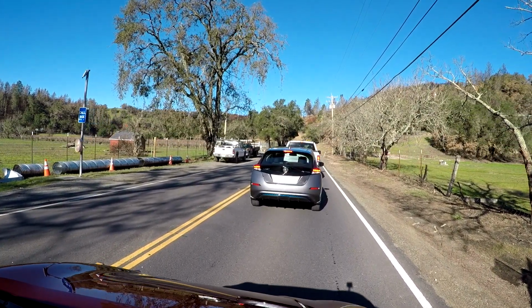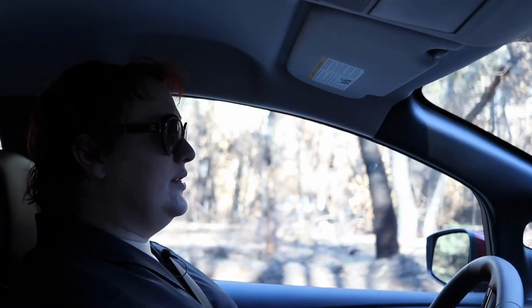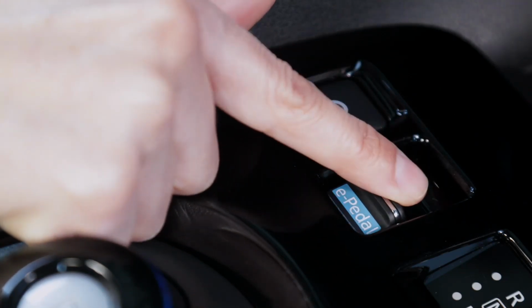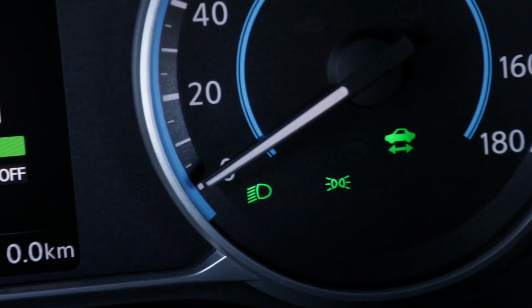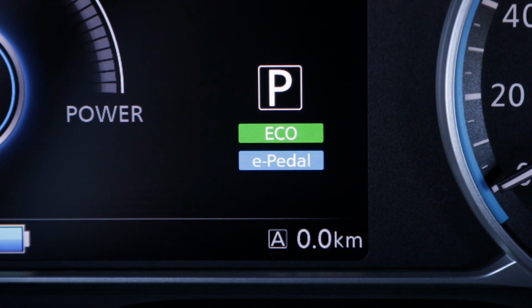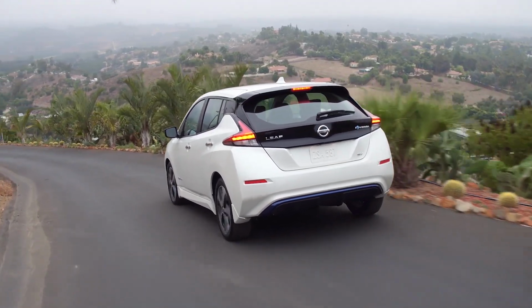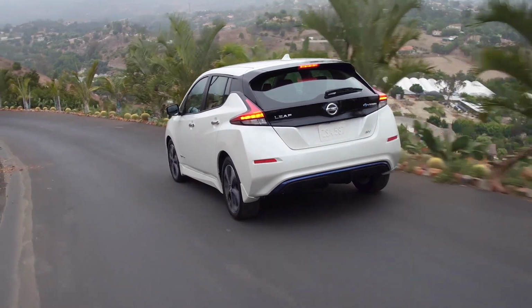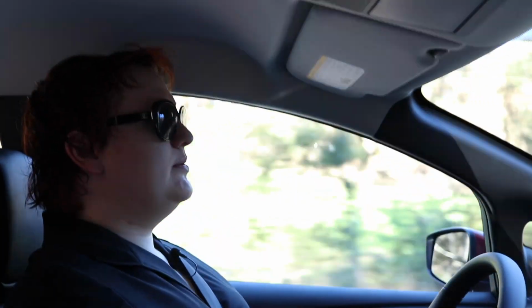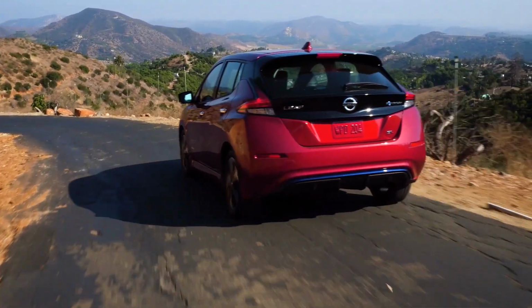Now we've stopped here for some roadworks, it's time for me to talk to you a little bit about the e-pedal system. The one pedal driving on the Nissan LEAF is activated by a switch in the center console. It operates very much like the single pedal driving that Tesla offers and Chevrolet offers and BMW offers in various guises. It's very good, but what makes this particular e-pedal driving different is that the LEAF is situationally aware. So the car knows, for example, if you're going downhill, and will adjust its amount of regenerative braking for the situation that you find yourself in.